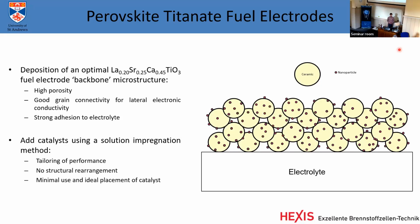As I said, it took about a couple of years, but the trials and tribulations were worth it because pretty much as soon as we put even a pretty rubbish catalyst in, it had a really high performance. And we spent a further year optimizing that to determine which was the best catalyst to use. It allows you to tailor the performance to whichever application or whichever fuel you're using. It means that you don't get any structural rearrangement because everything is on the surface of the electrode. And it means that you can use the minimum amount of catalyst, so you'll bring down costs and make it slightly more sustainable for the rare earths and platinum group metals that we often use in these systems.